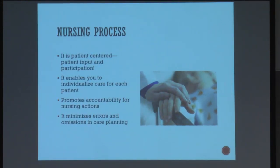It's patient-centered, which means they have input. It's not just our opinion. We come up with goals with our patients, and we want them to participate. We talked about the surgical patient. Well, that patient who's non-weight bearing, one of their goals has to be for them to walk, right? If we want them to get up and walk and we say, the goal for today is for you to walk to the nurse's station, and they say, I am not feeling that.